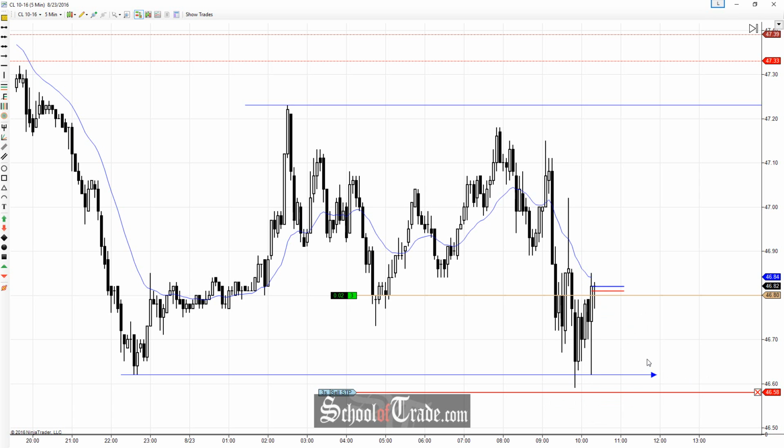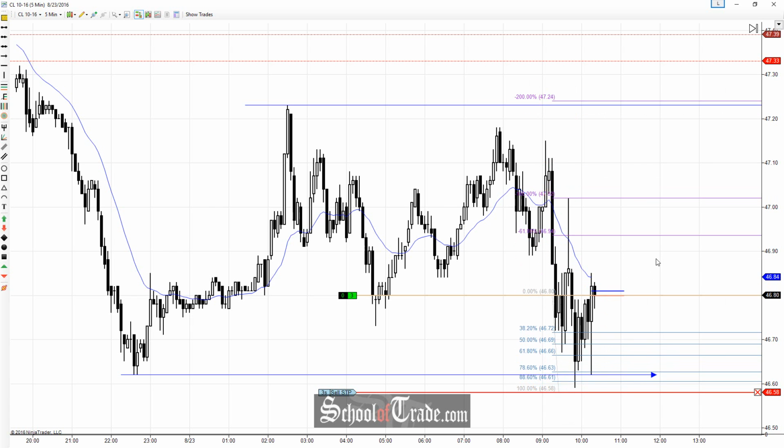Now, because the probability of this type of trade isn't as high as we would like it, we would love to see a move back up towards the highs of the range. But again, knowing that there's going to be a little bit of a pullback, we need to make sure that our profit target makes sense. So with our profit target, from our stop to our target, we have a 1-to-1 move up at 47.02.